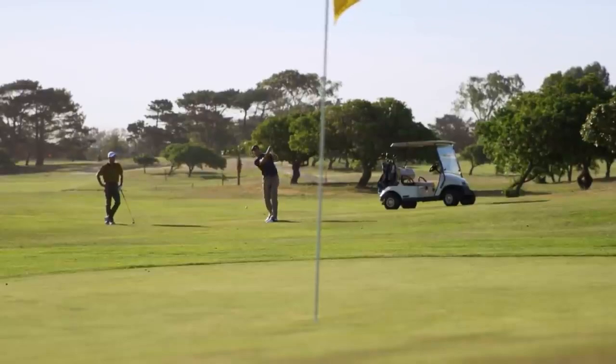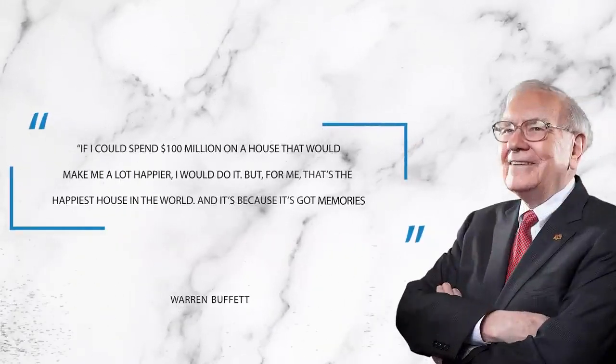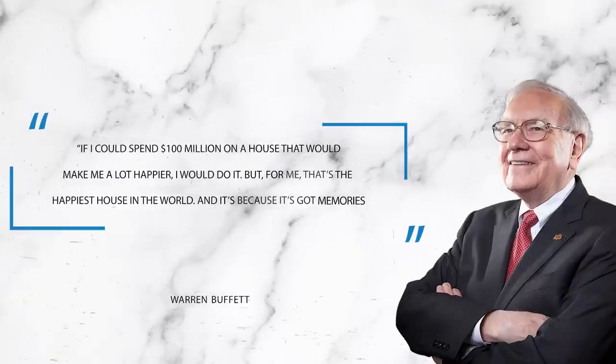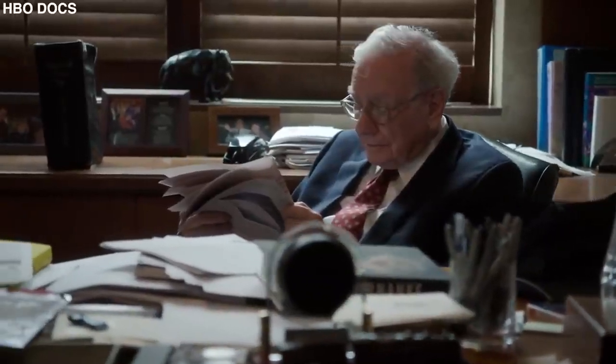When asked why he doesn't buy himself a mansion so big he'd need a golf cart to get around it, paraphrasing of course, Buffett responded, "If I could spend $100 million on a house that would make me a lot happier, I would do it. But for me, that's the happiest house in the world. And it's because it's got memories." Clearly a man who simply doesn't want to spend his money.